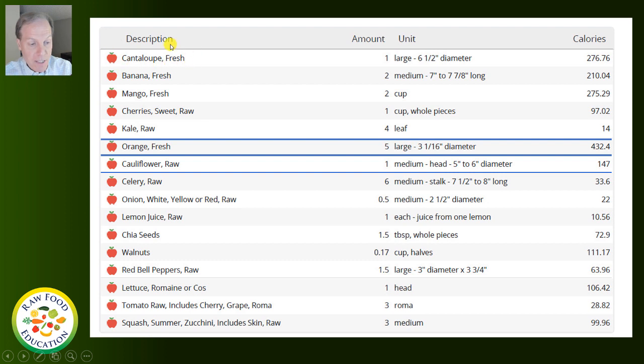What I had for breakfast that day is I ate half a cantaloupe, and then I put the rest of the cantaloupe in a blender with 2 medium bananas, 2 cups of frozen mangoes, and 1 cup of frozen cherries, along with 4 leaves of kale. So it was good and solidly green. That was breakfast. Several hours later, 5 oranges. That was lunch. And about an hour before dinner, I consumed a head of raw cauliflower like I do most days of the year. Then I had my salad and my dressing.